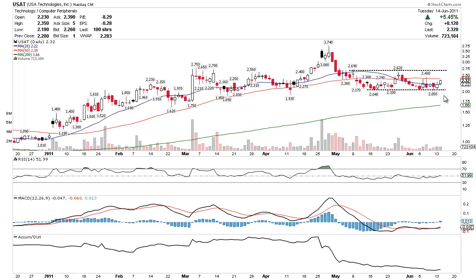Okay, so it shouldn't be a surprise to anybody that we're back into USAT. It's been a great stock since I started here in January at PennyStockLive. I don't think we've lost on it yet, so hopefully this won't be the first time. What I'm looking at is good technical support at $2 a share.